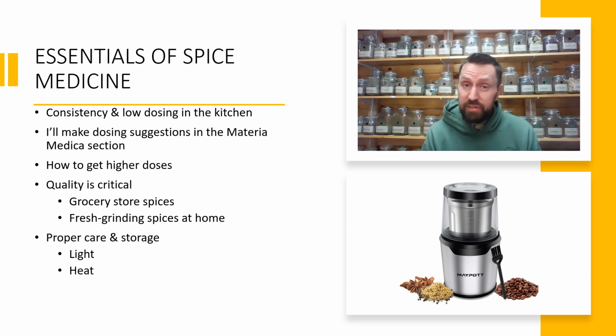I'll be making dosing suggestions, by the way, as we go through the 12 herbs in the Materia Medica in part two, just saying, shoot for this much in your meals, and you'll be getting a good therapeutic dose. For some of the rare herbs that we do want a higher dose of, for example, a full spectrum turmeric, there are capsules and tinctures and powders. So for some of those herbs where the suggested dose is a little higher, you do have some options where you don't have to be eating 3 tablespoons of turmeric a day.